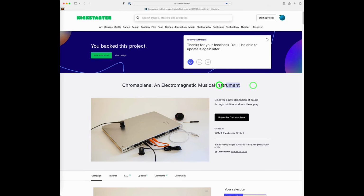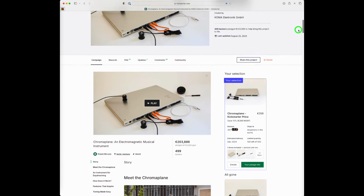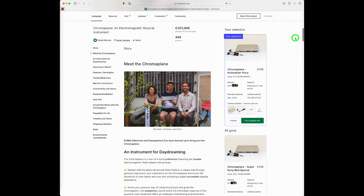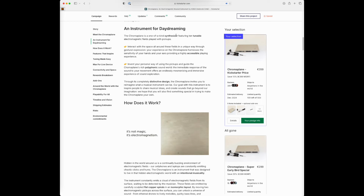The Kickstarter passed its goal by more than 6 times. The funding goal was set to €33,000 and reached almost €204,000 with almost 500 backers.